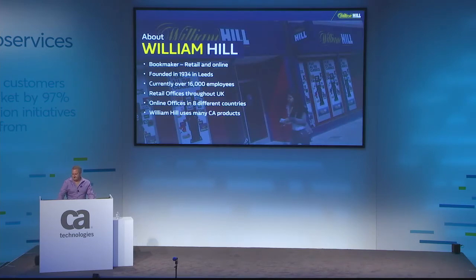Okay, William Hill. Most British people will know William Hill as an established bookmaker or sports betting company. We like to be known as the English gentleman of bookmaking and gambling. It was founded in the north of England by William Hill in 1934 as a postal and telephone betting service. So with the telephone side, he was using technology in the business really early on. Now we have 16,000 employees. Retail offices, or betting shops, are common in the UK high streets.